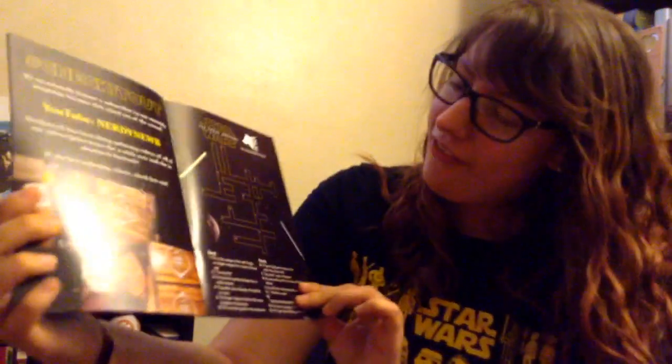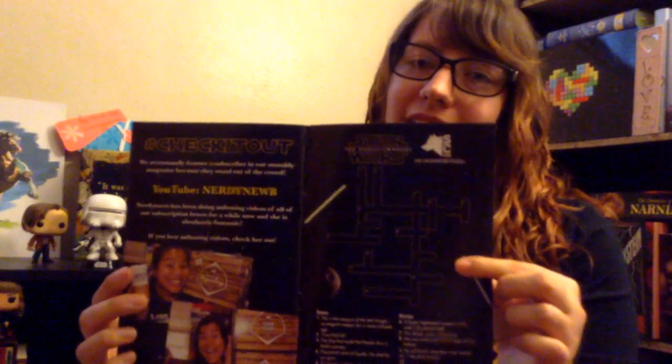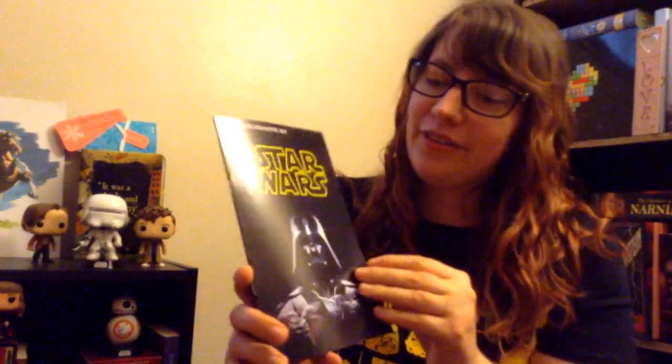Oh my gosh, there's a crossword puzzle in here. First off, I love crossword puzzles. So I will say, unless this pen writes in white, I don't see how I'm going to be able to actually write on here, because the background's black. So I'm not sure how I feel about that, but it's kind of cool. But yeah, this is a fun little magazine, and it'll be fun to look at the ones in the future as well.